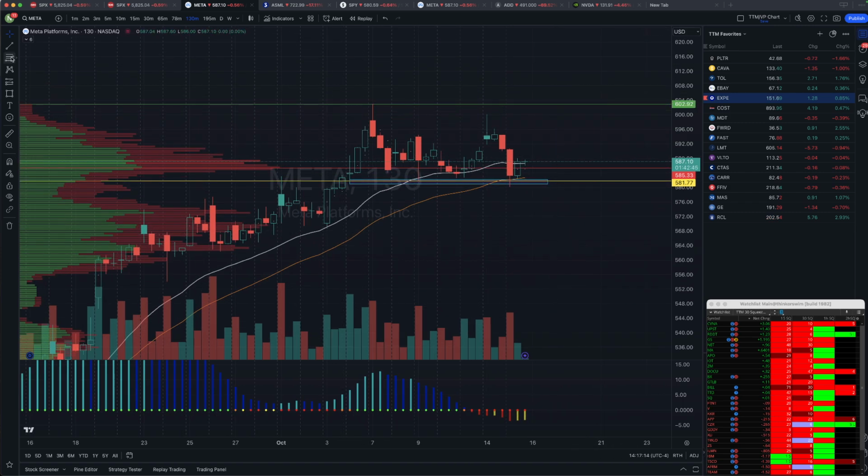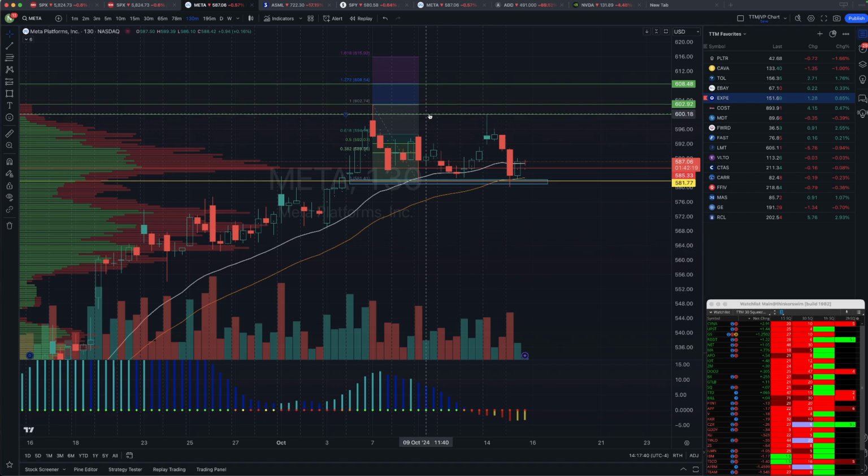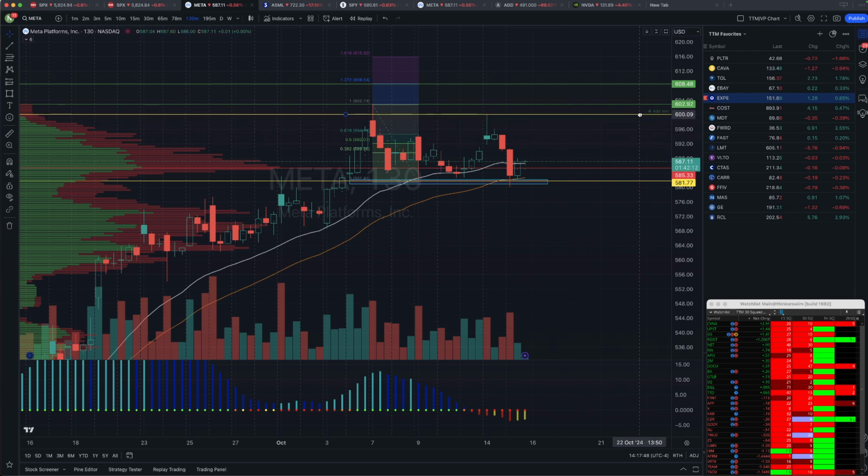And then I'm going to use our trusty Fibonacci move and put another one at 608.48. As you can see, yesterday we really did reject off of that 600 level, so we'll probably see some resistance there again. So I'm going to put a value area high in yellow, just so I am aware that we're coming into that 600 level, and we'll probably want to take some profits off if we get that move.